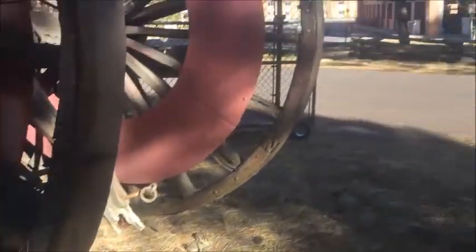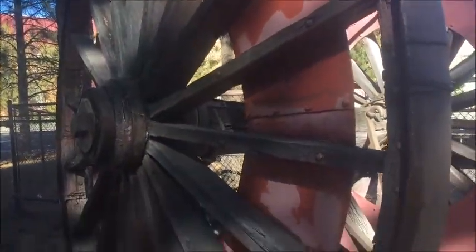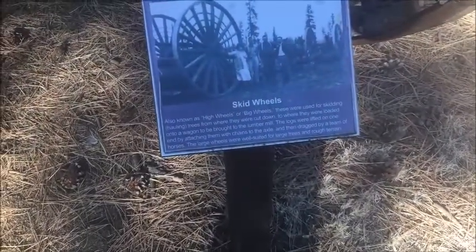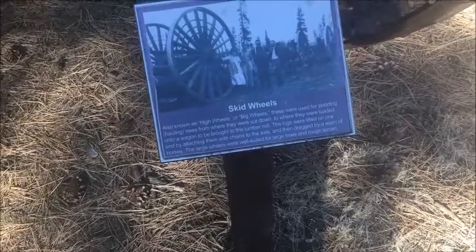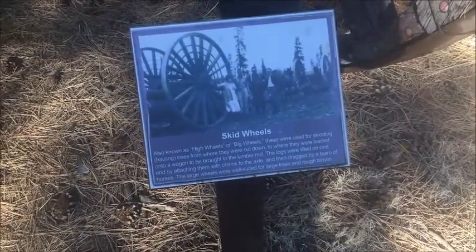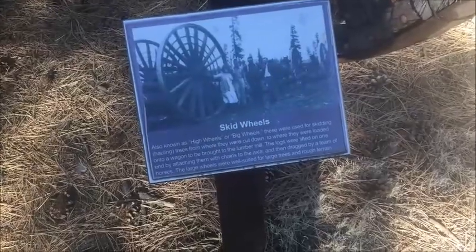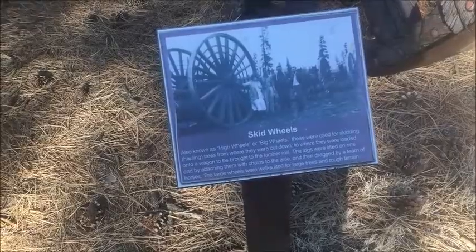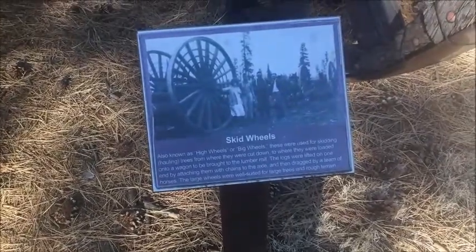Let's go do this. First things first, the sign's right over there. These are skid wheels, or high wheels, or big wheels. They were used for skidding or hauling trees from where they were cut down to where they were loaded onto a wagon to be brought to the lumber mill. The logs were lifted on one end by attaching them with chains to an axle, and then dragged by a team of horses. I don't like it.